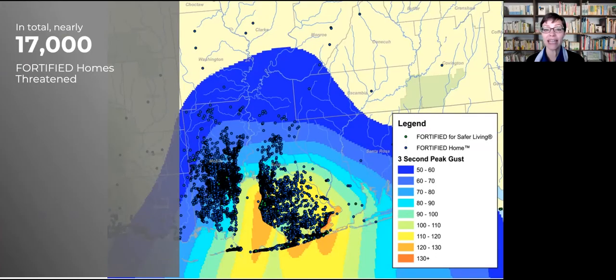So at the time Sally hit, there were almost 17,000 fortified homes on the Gulf Coast, in that area where Sally hit. So the question is, how did they do? So remember, this is an EF1 tornado, but you have to imagine your EF1 tornado is going to sit on you for 8 hours. It was pretty intense.